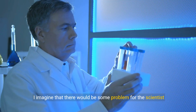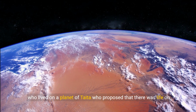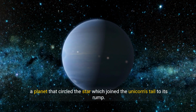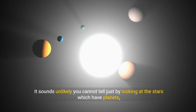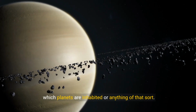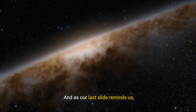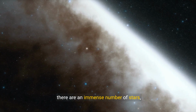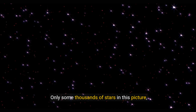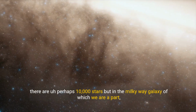Now, I imagine that there would be some problem for the scientist who lived on a planet of Tau Ceti, who proposed that there was life on a planet that circled the star which joined the unicorn's tail to its rump. It sounds unlikely. You cannot tell just by looking at the stars which have planets, which planets are inhabited, or anything of that sort. And as our last slide reminds us, there are an immense number of stars. There are, visible to the naked eye, only some thousands of stars. In this picture, there are perhaps 10,000 stars.